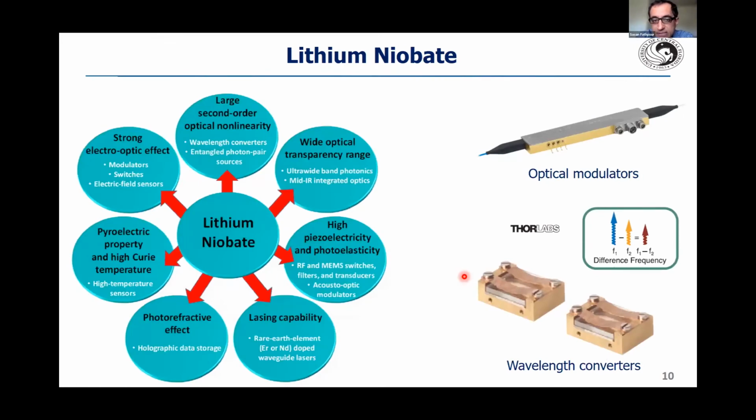Lithium niobate is not a new material by any means. That's why I have the word rejuvenation in my title. It has several interesting properties. It's been used in surface acoustic wave (SAW) sensors for older mobile technology, for MEMS applications and so on. But my focus is more on electro-optic and optical nonlinearities.